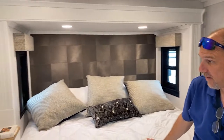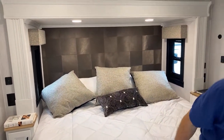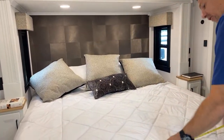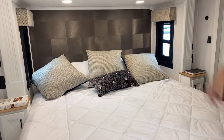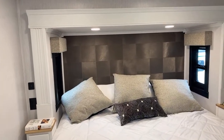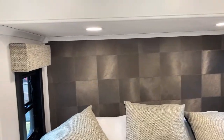All right, so this is an RV King. All right, and actually the mattress is kind of comfortable. I don't think this one's a placeholder. Okay, we do have our tape measure now, so let's put it to some use. 72 by 80. Okay, 72 by 80. Love the headboard. Okay, it's really the wall. It's not just the headboard, but it sort of acts like the headboard. Yeah, the detail on it's nice.